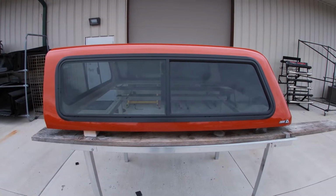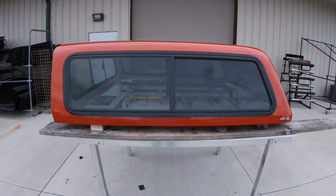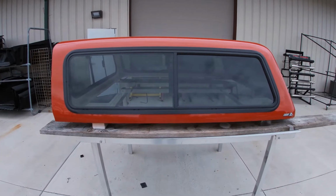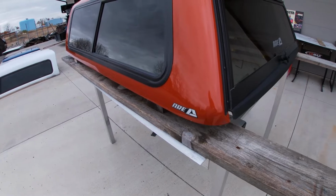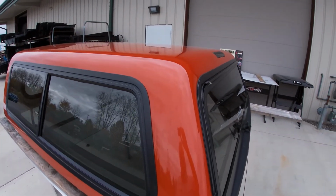Today we got a cab high fiberglass ARE V series. Fits the 2016 to current model Toyota Tacoma Double Cab with the 5.2 bed. This is orange or red, reddish orange in color. Inferno Red, I think, is what they called it.